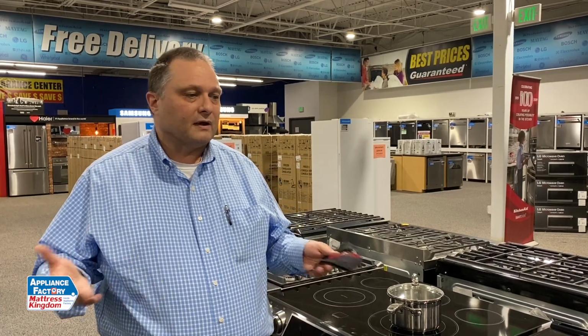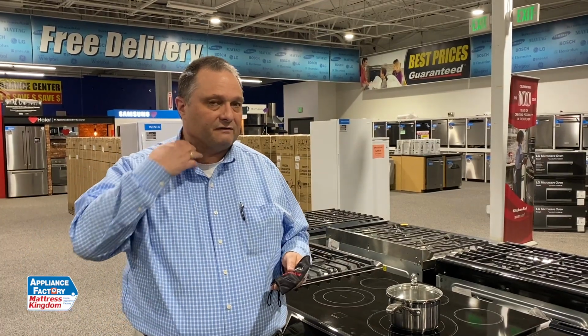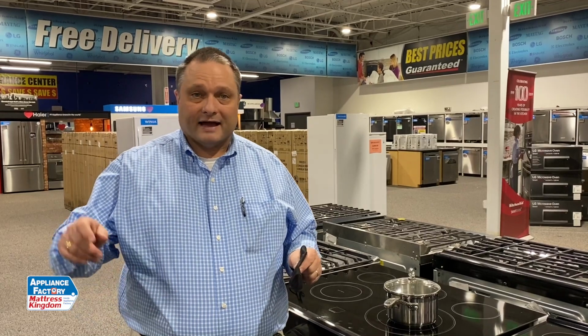So the really great thing about induction is it's very efficient. When you think about the other kinds of cooking, if you're cooking with gas, that's probably the least efficient way. People love gas because it's instant on, instant off, but actually it has the least amount of energy going into what you're actually trying to cook. It's only about 30-40% efficient. A lot of the energy is going around and out away from what you're trying to cook.